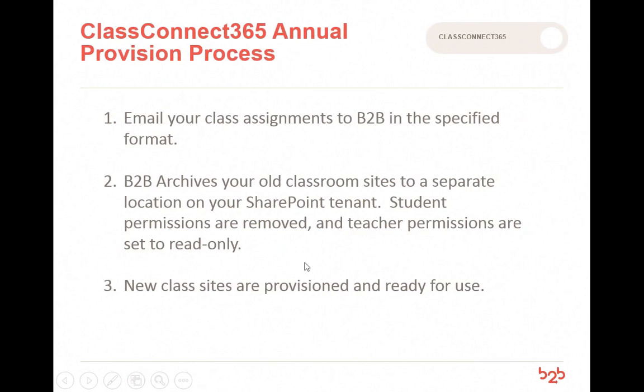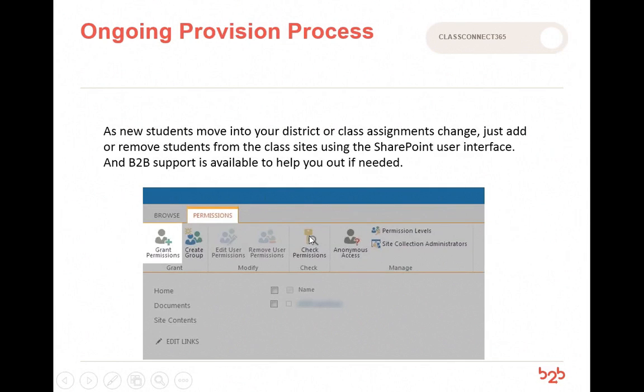A little bit about that provisioning process. It's really as simple as emailing a CSV file in a defined format that we provide to you. And what that provisioning process does is archive the old classroom sites, create the new ones, and get rid of the student permissions. Teachers are set to read only on the old class sites for the archives, and then everybody's permissions are set for the new ones here. And then, of course, in between, we can provide some guidance on how to maintain these sites, so adding and dropping users and those types of things.